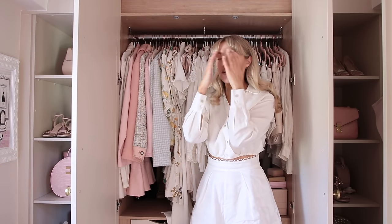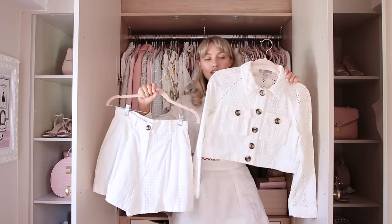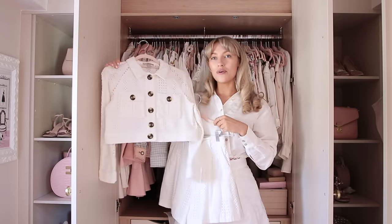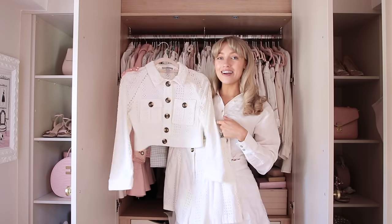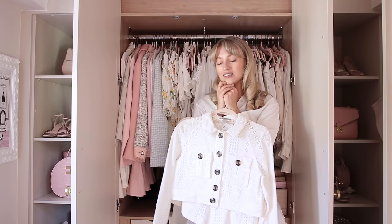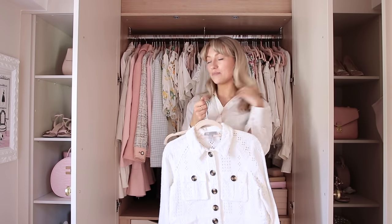And I need to try and clear out at least one thing. I could potentially get rid of the ASOS broderie set, even though I really like it, I don't really wear it, so this could potentially go. But guys, I find this really hard because I like all of these clothes. I need a bigger wardrobe.